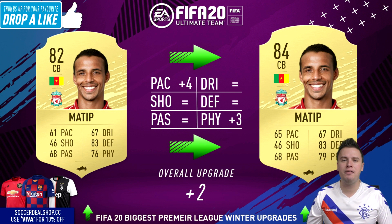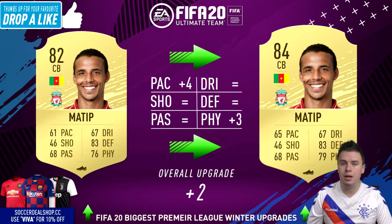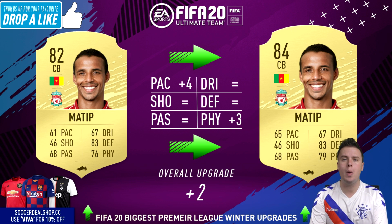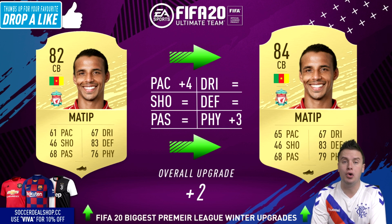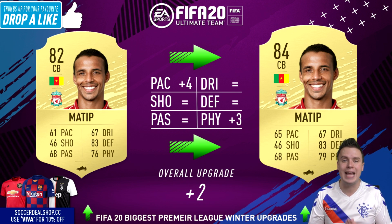Joel Matip is still a very underrated player. Also, Lovren is doing pretty well besides Virgil van Dijk on that center back position. But also Joel Matip is now only an 82 rated center back. If you see that Otamendi is higher rated, I think he should at least match that rating.